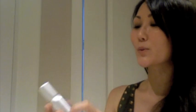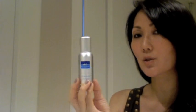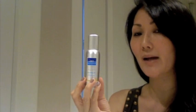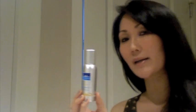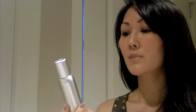Okay, and then the next one, Pacifique, and it's the Apricot Vanille. So you can see there's sort of a theme going on here. But the reason why I had never really gravitated towards this line is because I've never really liked the packaging. It just seemed to me like spray on deodorant, or a sort of mister. It didn't look like a real perfume.